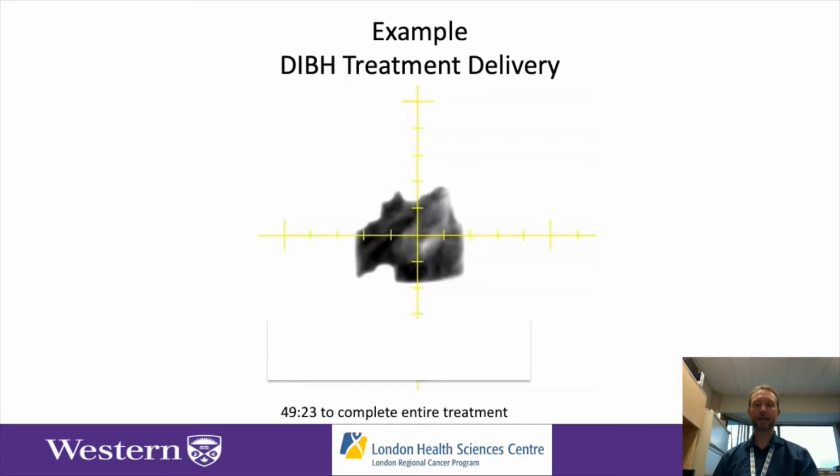The patient stays in a very stable breath hold throughout the course of the VMAT treatment. We'll let this play out. This patient was able to hold their breath for longer than 40 to 45 seconds at a time, which helps increase the treatment efficiency for sure. And again, you're not always going to see the perfect location on every image, but if the patient is still in a stable breath hold according to the monitoring by the SGRT system, by AlignRT, then you know that the patient's still in that location.